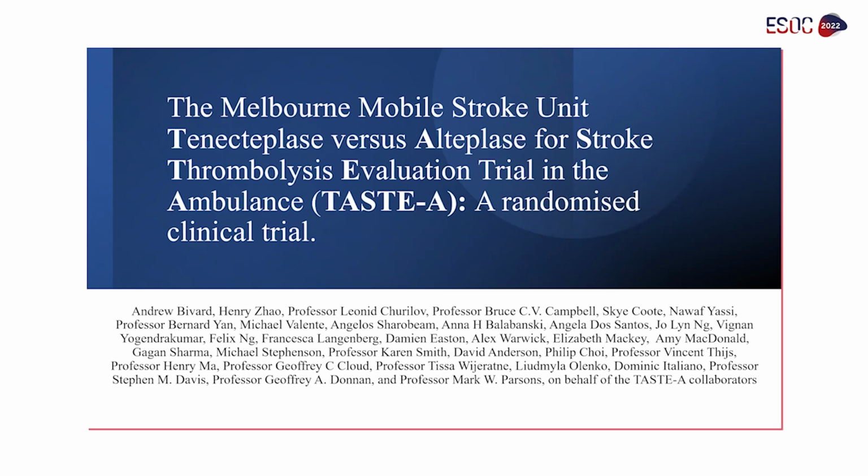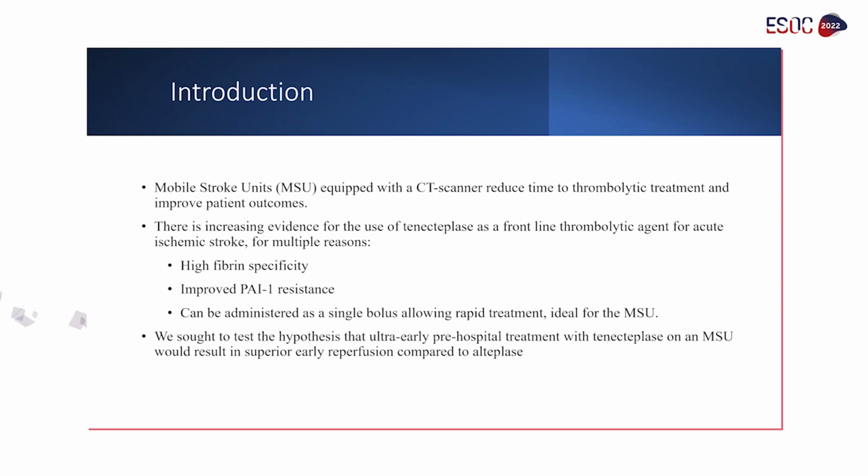So in this trial, what we were looking to do is combine two very exciting elements that are coming together in stroke at the moment. That is, first off, the use of mobile stroke units, which have been recently validated to show that they improve patient outcomes through earlier delivery of treatment, as well as the use of Tenecteplase as a frontline thrombolytic agent.